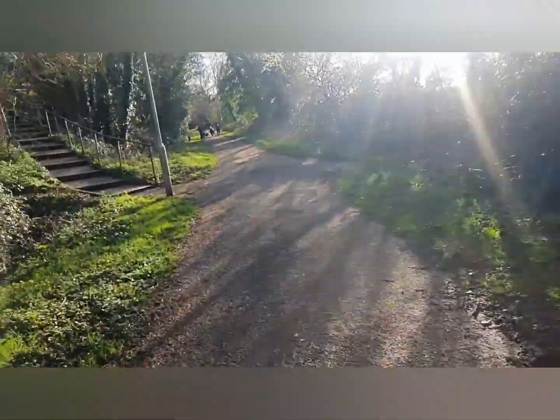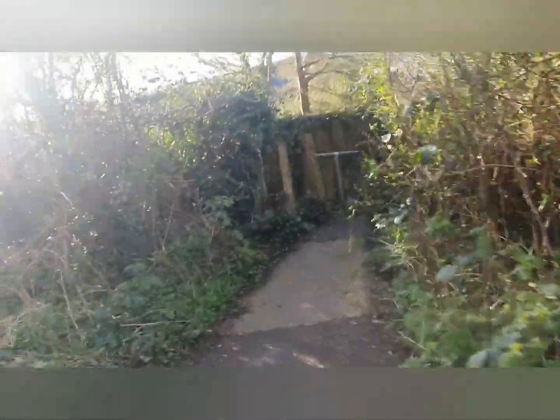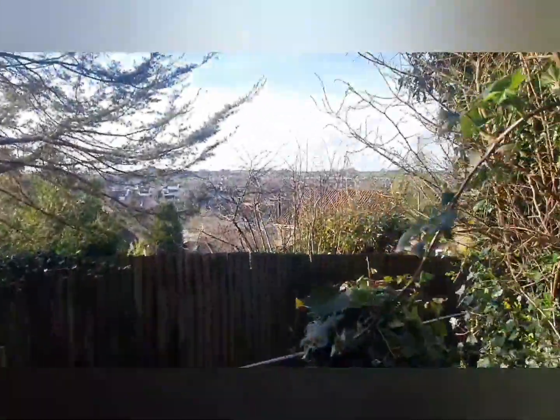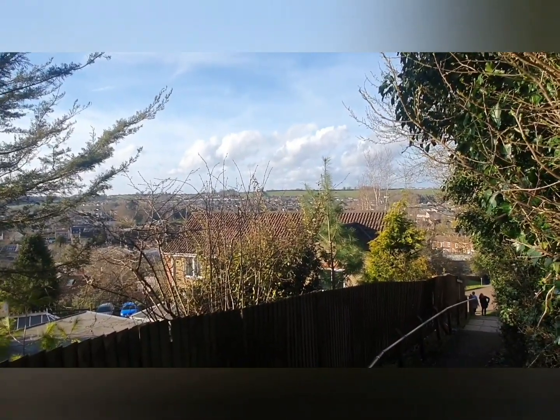Right, I've got some more dogs coming up here. So what we're going to try and do is, there's a little pathway here. So I'm going to try and, I don't know, you might be able to see something off the top of here. There you go, guys. There you go, what a view that is. Now that's what you'd have seen coming into Radstock.